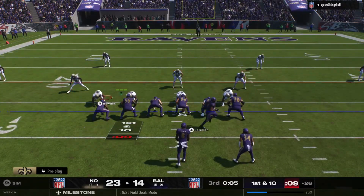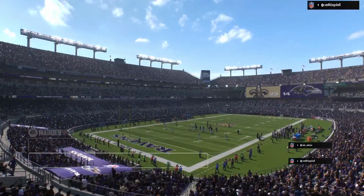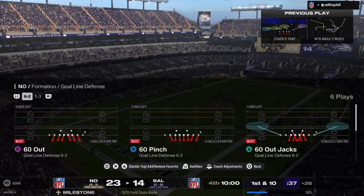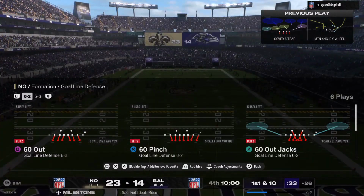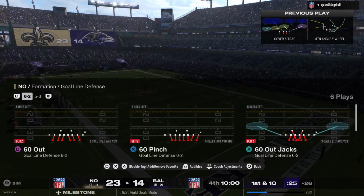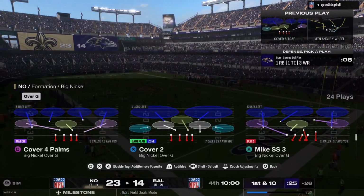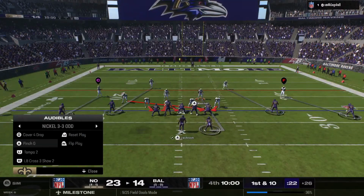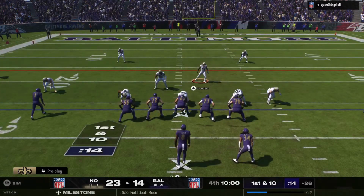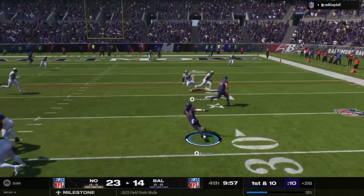Bateman is the motion man. So, 3 quarters now in the books. A 1st down throw for Jackson. They'll try to set up the screen to Mitchell.